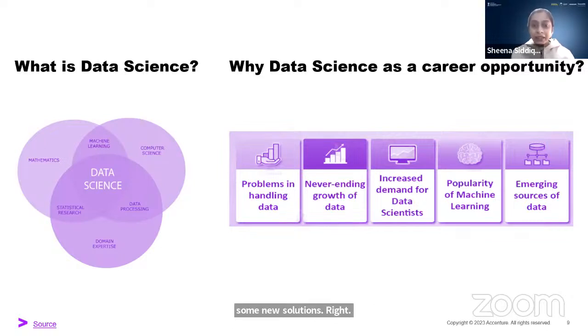And here in this slide, you can also see the factors which have actually contributed to the rise of data science as a career opportunity, right? So there is a never-ending growth of data. If some of you are aware of it, the rate at which data is being created has been rising exponentially over the past 4 or 5 years, right? And because of this, these technologies have also skyrocketed. And this has further led to an increase in demand for data scientists. So jobs like data scientists, machine learning engineers, and related jobs are going to come up a lot in future, right? And that's why we are seeing so much popularity of machine learning right now.